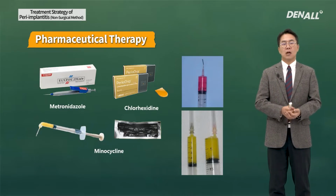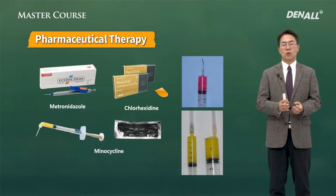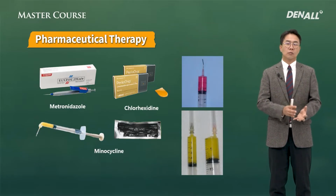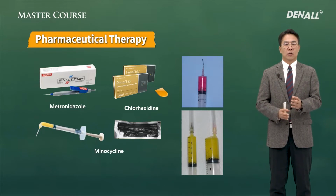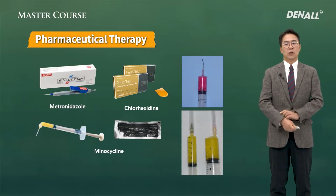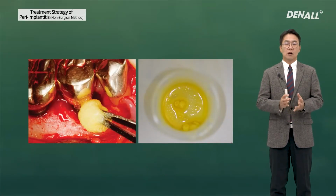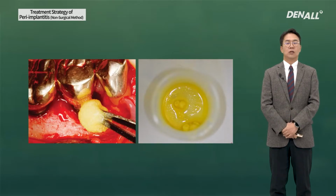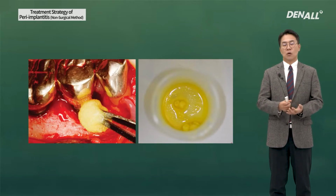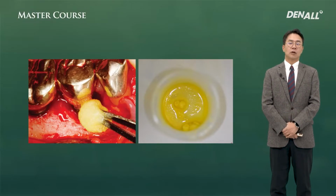Let's look at different drugs used. There are many different types available. Tetracycline, minocycline type, gel type, or tube types are available. Liquid type, such as chlorhexidine, tetracycline, are also available. You can dilute it using water. In order to access it, you need to open flap in this case. In the case of irrigation, you don't need to open flap, and it can be done sufficiently.